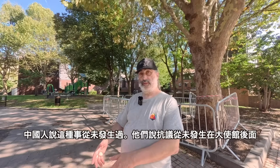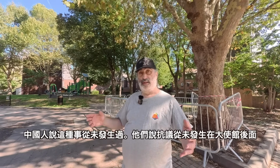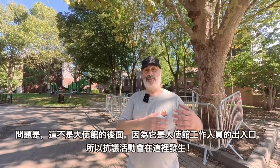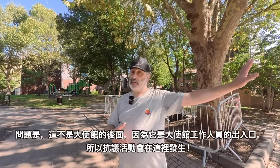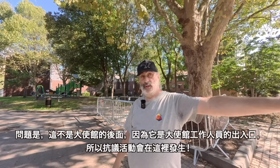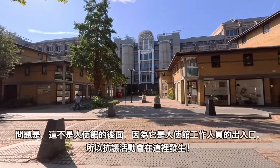Architects and the planners for the Chinese say it doesn't happen. They never have demonstrations outside the back of an embassy. The thing is, this is not the back of an embassy. The embassy may be at the front. Embassy staff are here. This is where they're going into their living quarters. That's the entrance. So there will be demonstrations here.